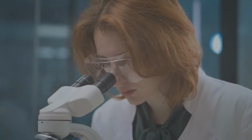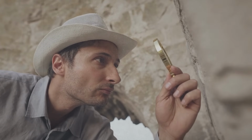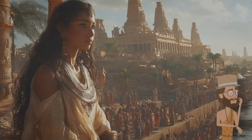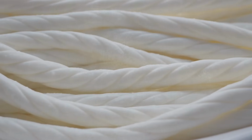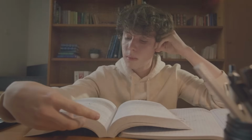Dating to around 1600 BC, this faience figurine is rare in Minoan art, making it even more mysterious. Some archaeologists believe that she represents a goddess who is the patron of animals, while others believe that the woman depicted on the figurine has nothing to do with snakes at all. It is believed that the snakes in her hands are actually ropes and that the statue itself was significantly restored by Arthur Evans, which has led to many misconceptions and misinterpretations.